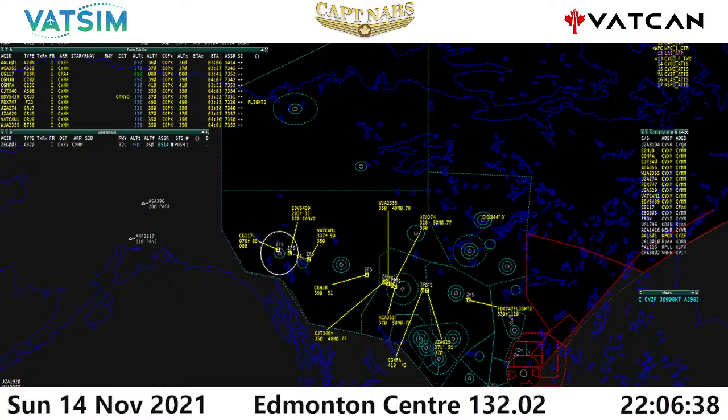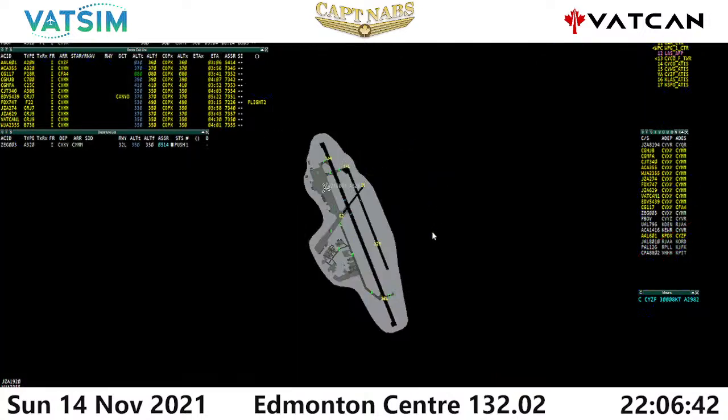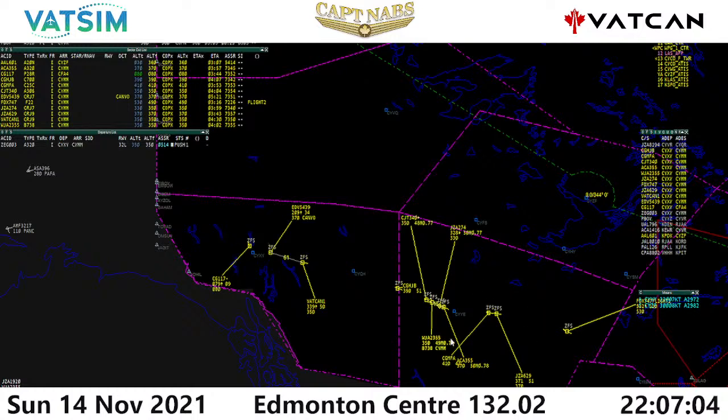Edmonton 003 is ready for taxi. And Edmonton 003, runway 32 left in the altimeter. Oh, don't have it up yet, but the altimeter is 2972 for you. Taxi apron at your discretion, Echo, and hold short 32 left. Okay, we'll hold short 32 left and we'll let you know we're ready. Edmonton 003.